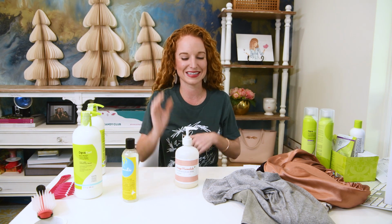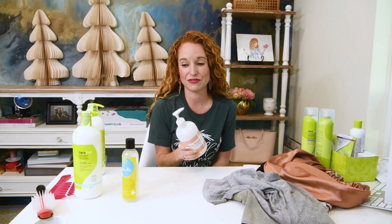I have found that if I use a ton of this, my curl pattern will be set for an easy 4 to 5 days, with day 2, 3, and 4 being my absolute favorite. My curls are just off the hook on those days. Day 1's working the crunch out. And day 6, 7, it's starting to get a lot of halo frizz. Love, love, love this stuff.